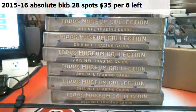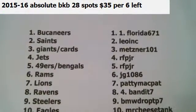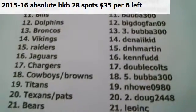All right, we are recording. This is our first half case of Museum. These are our teams. This stuff should be pretty self-explanatory. The only thing we need to know is multiplayer cards. You got to own 50% or more.